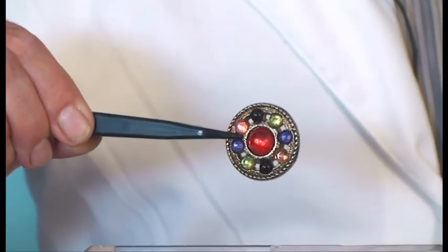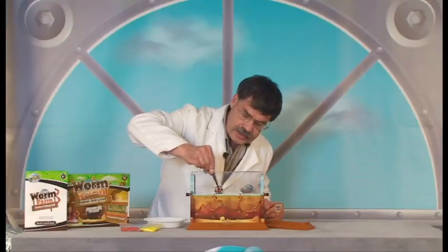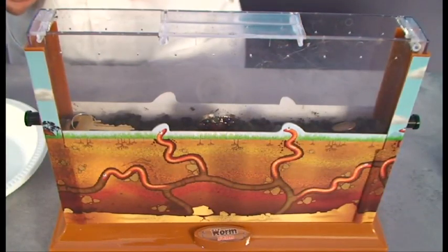And finally, just for fun, I got my own piece of treasure from an old coat. It's a button. Looks a bit Viking-y. I'm going to put that in there too.